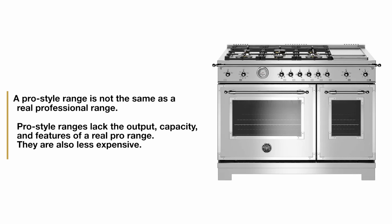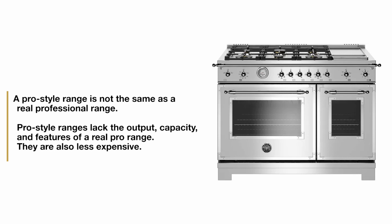A lot of companies like Bertazzoni, Z-Line, Hallman, Ilve, and others talk about pro-style ranges. They even have the larger 48-inch range sizes, but they lack the output, capacity, and features of a pro. They are far less expensive to buy, but if you like performance, they are not the range for you.